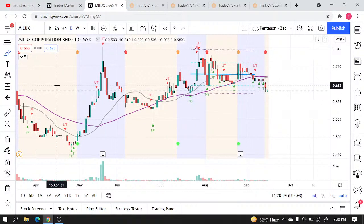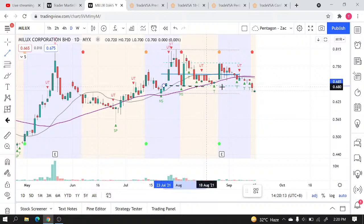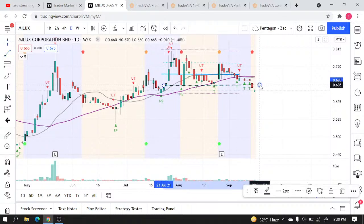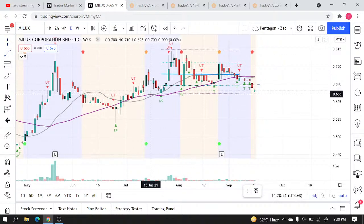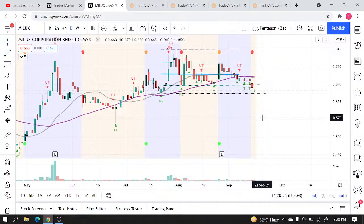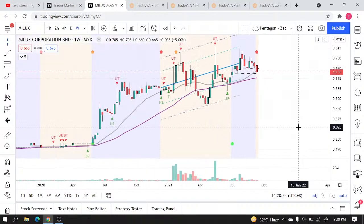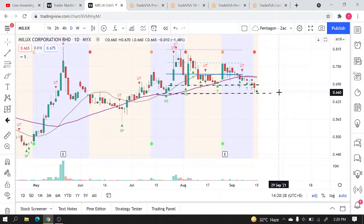Milux dropped a little bit, it actually crossed below this NS over here. Let me draw this properly. Slightly a bit disappointing because it closed below the first NS. Now it seems like heading to the next NS here. But the reason why I'm still monitoring Milux is because it dropped with extremely low volume. So let's pull up the weekly. I think weekly still fine, not much information, still low volumes.